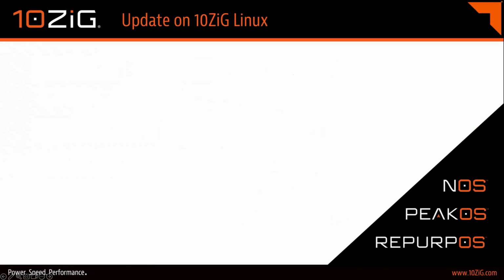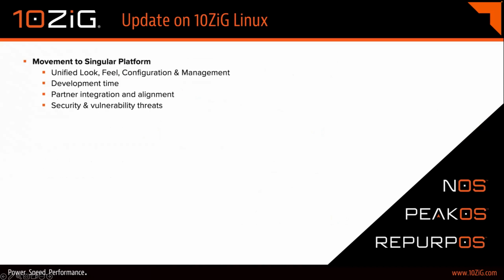Now, not going to deep dive on this today because we don't have the time, and Jason's going to do a demonstration after me, but there are some really important topics from Tenzig's journey over the past 3 years, to bring us to this point today, that are worthy to call out. So we've essentially consolidated our Linux OS and rebuilt it from the ground up. And those three flavors that I mentioned before, NOS, PicOS, and Repurpose, are now available as a singular branch.